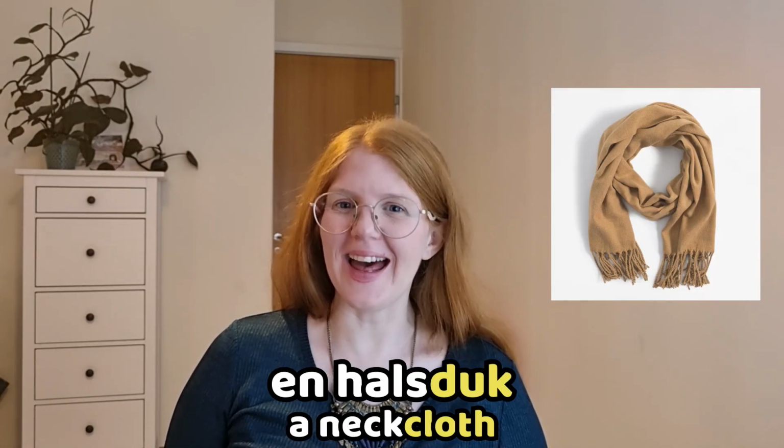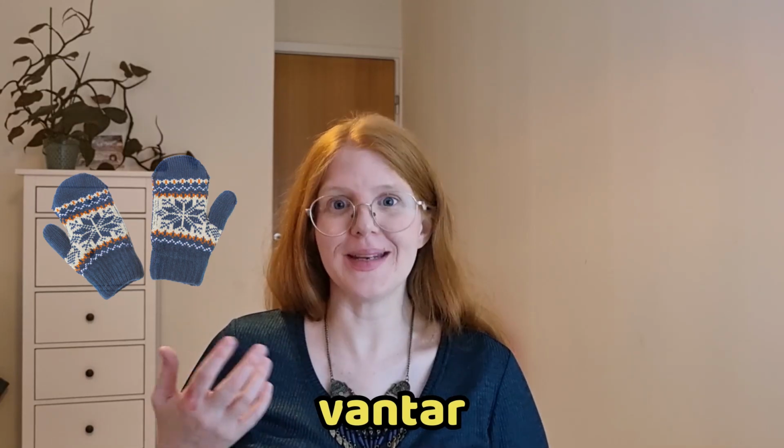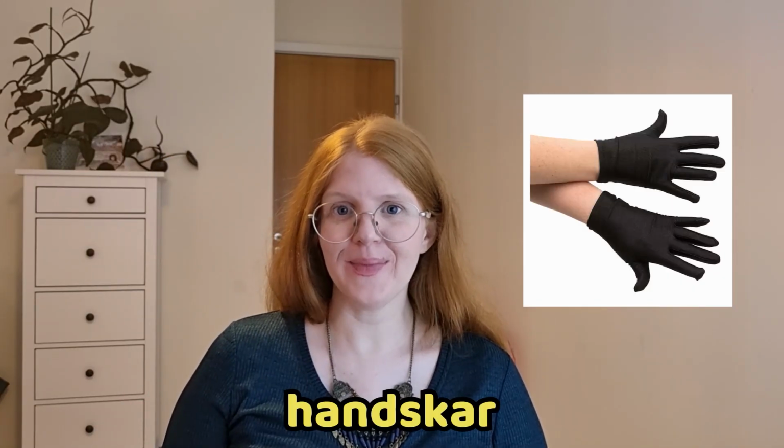But in contrast to en mössa, it doesn't protect your ears. And for our neck, en halsduk, a neck cloth. That's the literal translation, en halsduk. And gloves. If the purpose is to protect us from the cold, then we normally use the word vantar. Maybe it's more like mittens in English. But we also have the word handskar. These are normally thinner ones, or the ones we use when we're cleaning or in the hospital perhaps. But again, in the winter we use more vantar here.